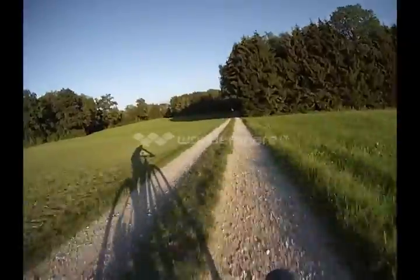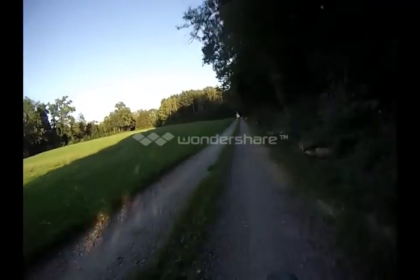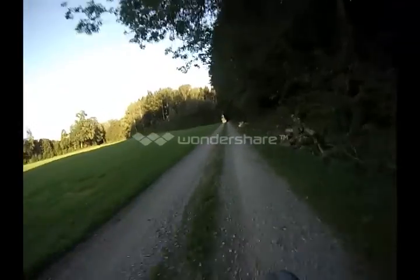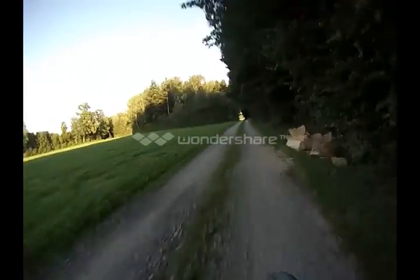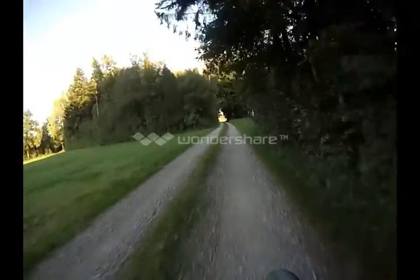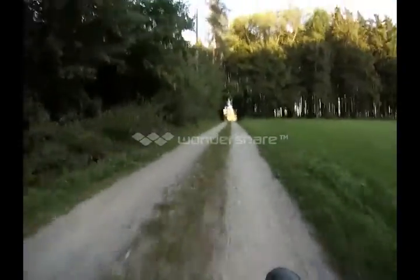But throughout the majority of the ride, because of the terrain, I'm able to sustain between 30 and, in the climbs, maybe 25 kilometers an hour, between 25 and, let's say, 45 kilometers an hour. In some parts of the course, I'm clearly over 55 kilometers, but those are on some of the small descents.